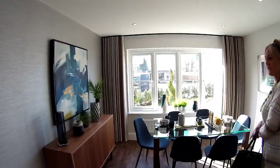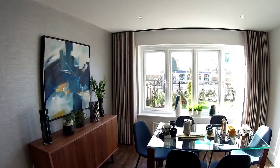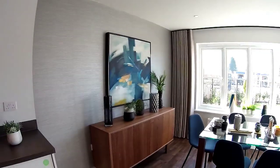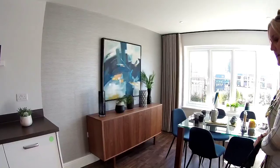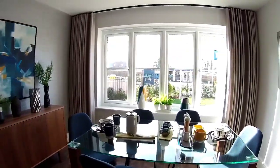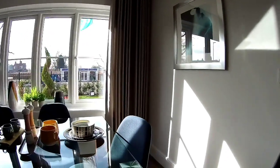I like this. It feels very spacious. It's a room you'd want to sit and eat in. You could potentially have a little sofa in here as well. You could move your table over. And as we're talking arts and crafts style, you've got these really big skirting boards there as well, look.